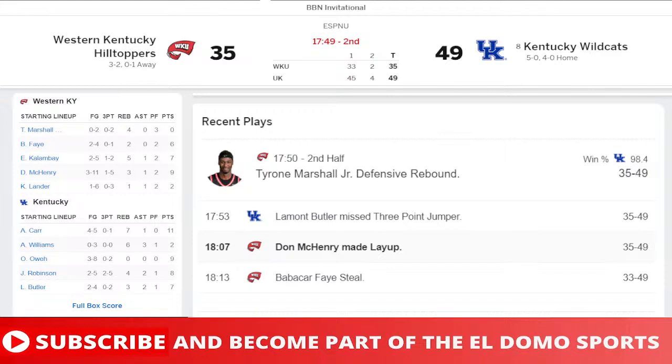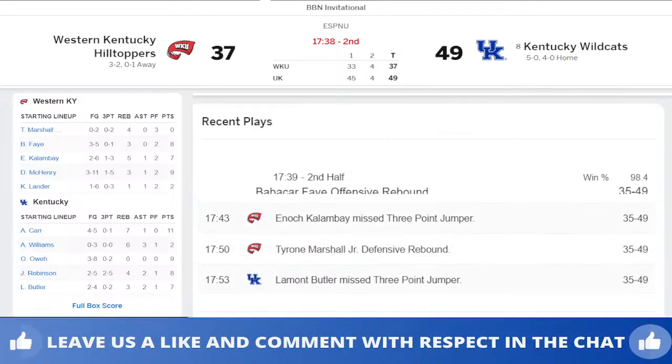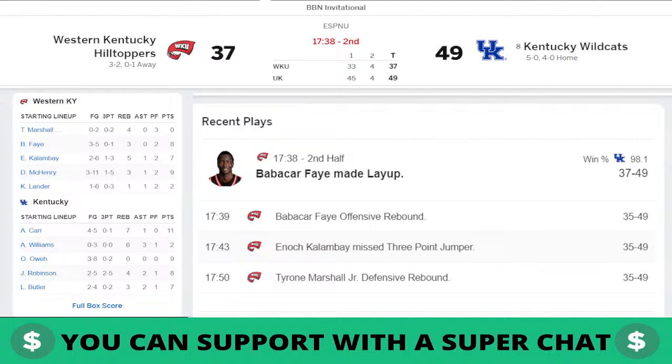3-pointer out front, missed by Butler, rebounded by Marshall. Here's Tyrone down the left sideline. He's been quiet tonight, attacking the baseline, cut off on the wing to Kalambe. Fakes a 3, shoots a 3 over Carr. No good. Rebound 5, back up and in. Yes, sir. Persistence paying off for the 6'8" slender center, Babacar Phi. Kentucky, 49, WKU 37.